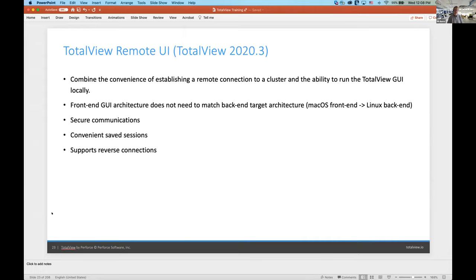2020.3, and that's called the TotalView Remote UI. This gives you the convenience of what you saw with the RDC of establishing the hops to connect to a remote host, but it allows you to run the TotalView user interface locally on your system. So I'm not dealing with having to set up a remote desktop application and all those bits going across.